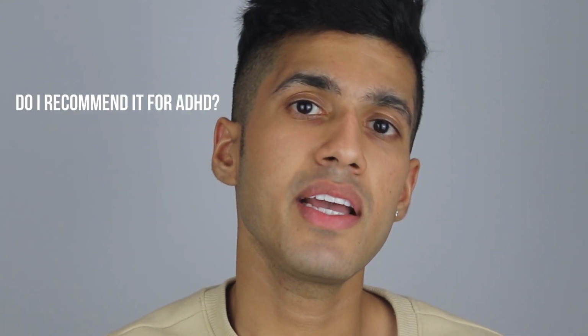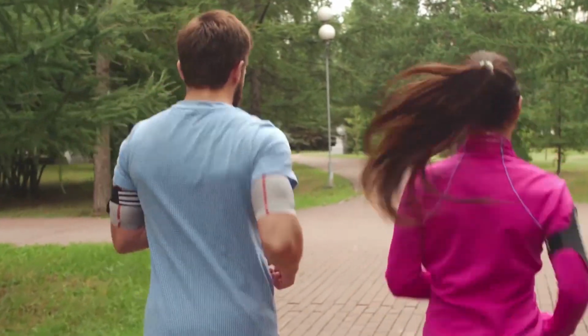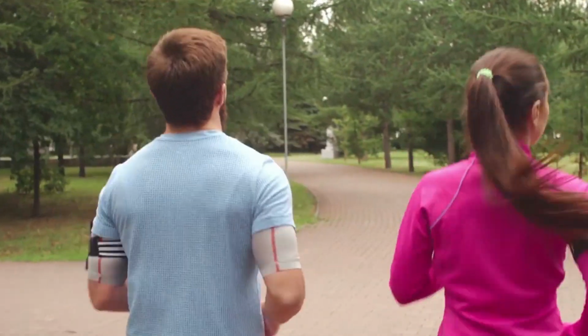Do I recommend it for ADHD? No, because for ADHD, there's a lot of other health practices that you should be engaged in first. You should fix up your nutrition, watch your carbohydrate intake, make sure you're having stable insulin levels, make sure you're exercising, especially cardiovascular activity, which has been proven to help with cognitive performance, things like memory, things like your ability to see things from different perspectives. As well, things like fish oil or just natural supplements are a better fit for ADHD in my opinion.